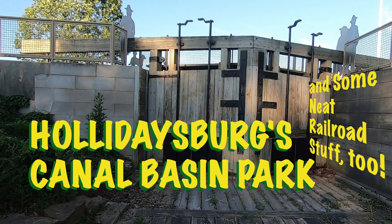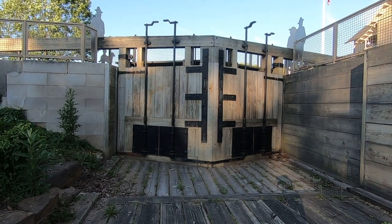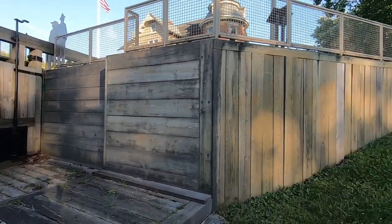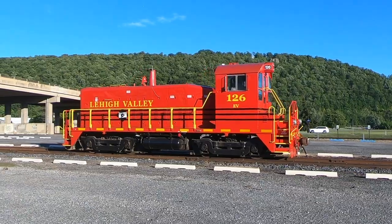Anyway, this episode continues our exploration of Pennsylvania's Allegheny Portage Railroad at the Hollidaysburg Canal Basin Park, where the Eastern Division Canal ended and the Portage Railroad began. There's a bonus for more modern railroad history buffs near the end, too, so please stick around.